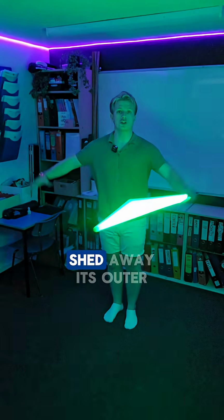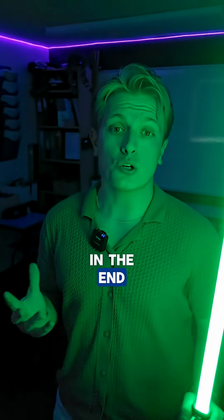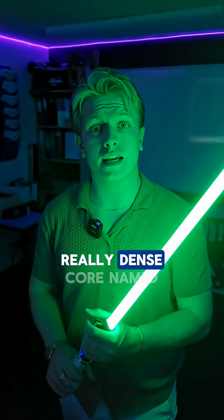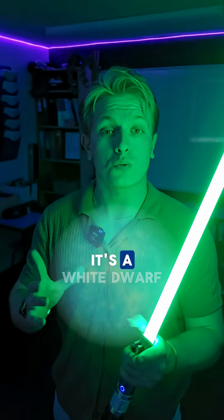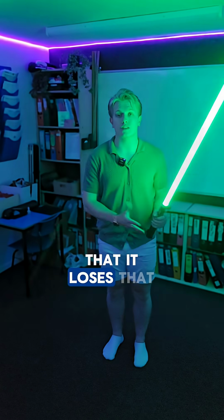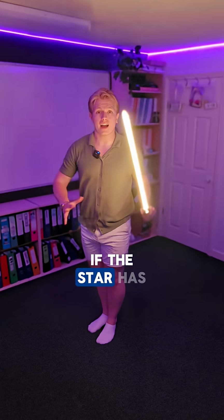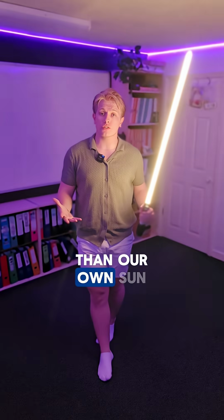Eventually, the red giant will shed away its outer layers. That forms a planetary nebula, by the way. And in the end, all that's left is a really hot, really dense core. Named after its glow, it's a white dwarf. Give it many more years and it will eventually cool so much that it loses that glow and becomes a black dwarf.